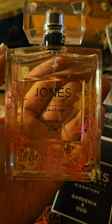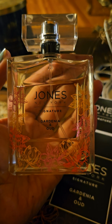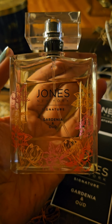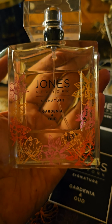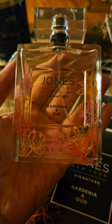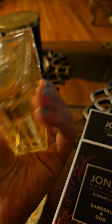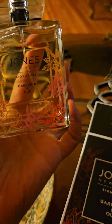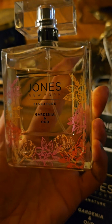Now, I think this is going to be fantastic on summer nights, on us ladies, and on you guys, you men for sure. If you guys see this, it's $9.99. Please pick it up and please share your thoughts. Pretty. I'm going to get more of these Jones New York Signature. They seem to be a really great value.